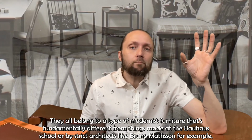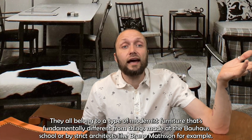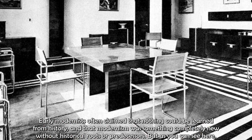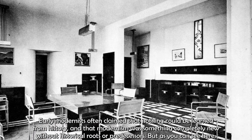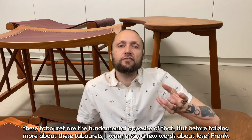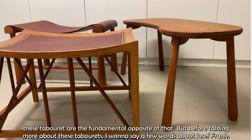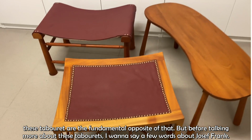They all belong to a type of modernist furniture that's fundamentally different from the things made at the Bauhaus school or the strict architects like Bruno Mathsson, for example. Early modernists often claimed that nothing could be learned from history, and that modernism was something completely new without historical roots or predecessors. But as you can see here, these tabourets are the fundamental opposite of that. But before talking more about these tabourets, I want to say a few words about Josef Frank.